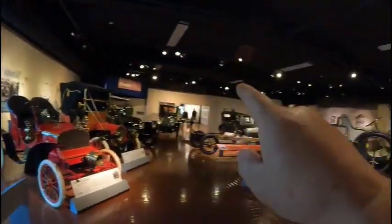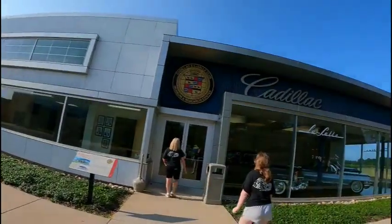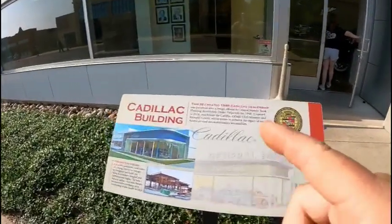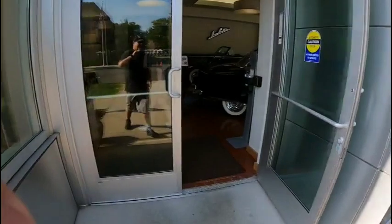All right, guys, that is the end of the Franklin portion. It's not very big. It's just this general area here that we're in, which is fine. We've got a ton more to go through. All right, guys, we just left the Franklin Museum. Now we're going to go into the Cadillac Museum. It's called the Cadillac Building. So let's go in and see what this is all about.